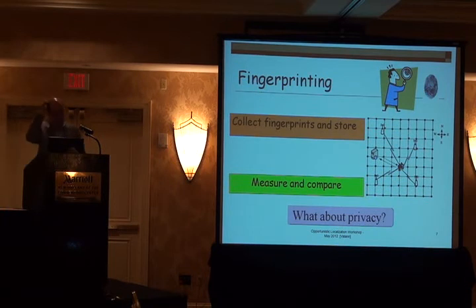Now, what about the privacy? Given the fact that these blind people don't really want to be located by someone else. They want to locate themselves, but they don't want to be located by someone else. So you have to be careful here, because these fingerprints or this database is sitting somewhere in a server. Now we want to retrieve that database and use it locally to be able to measure it.